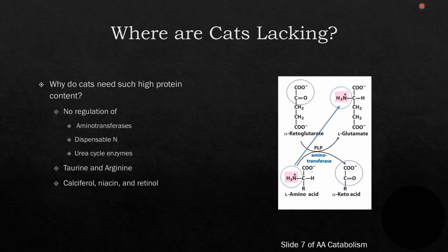So, first and foremost, we have to figure out where cats are lacking. So, why do cats need such high protein content? This is because there's not any regulation of aminotransferases. All of the nitrogen is being dispensed out of the system through ammonia and into the urea cycle. And then there's not any regulation on the urea cycle enzymes.